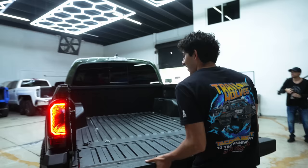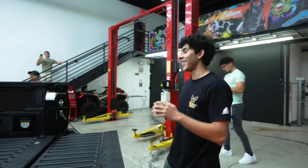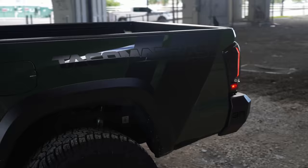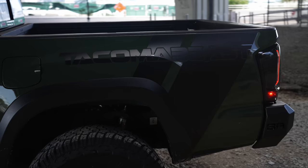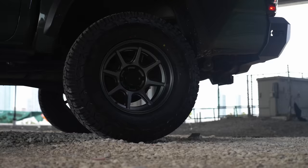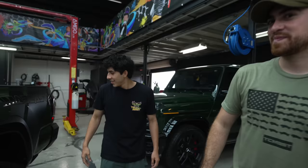What do you think? Just like shock throughout my entire body. A car I saw every day, unrecognizable, beautiful. Oh, Tacoma Beast on the side. Falcon T8 Seeker wheels. I love this offset on these tires. That's why they look so wide. You know, you got a 3-inch lift now. Get on it, get on it.